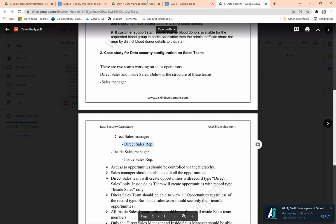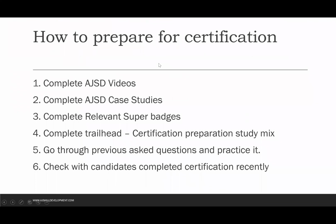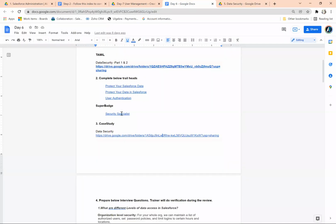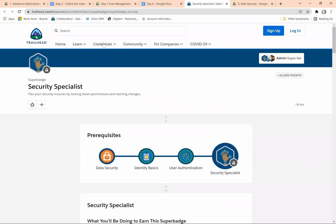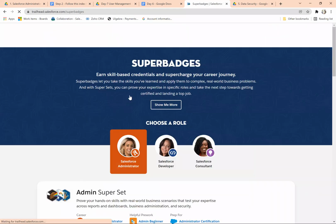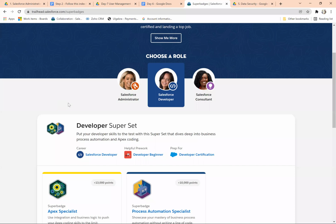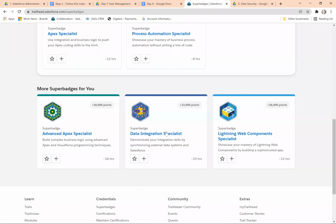All right, coming back to this guidance: watch the video, try the use cases explained, similarly complete the case studies, and complete the relevant super badges. For all the topics, we have helped you with a list of super badges to be completed. In the material itself, you will find the list of super badges. If you want to get all the super badges in one place, go to Salesforce Credentials, Super Badges. You have Salesforce Administrator and Developer. If you're preparing for the PD1 certification, complete these super badges, Apex Specialist and Process Automation. It is enough. And maybe Data Integration will help you.